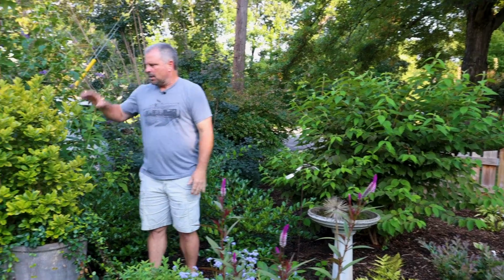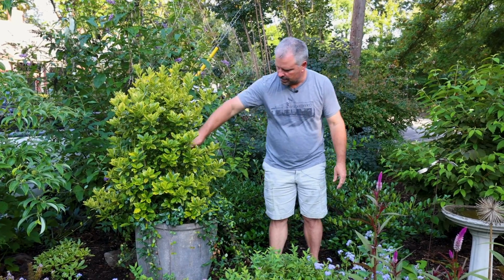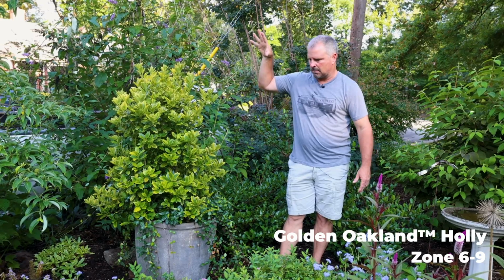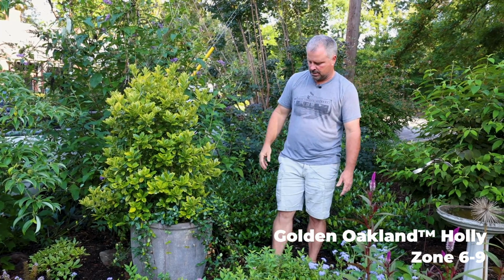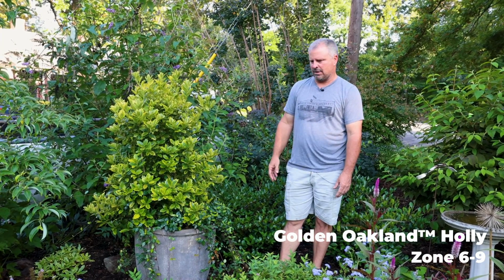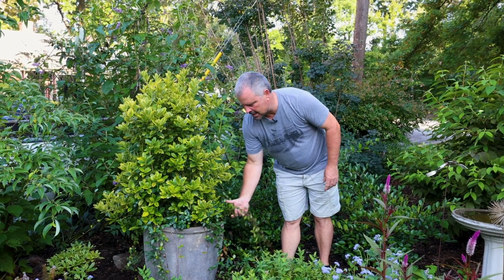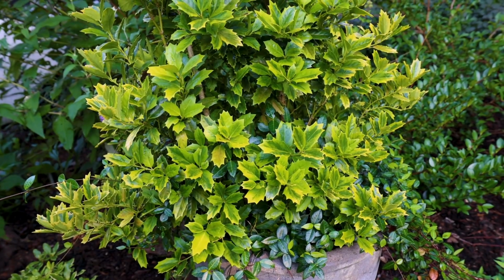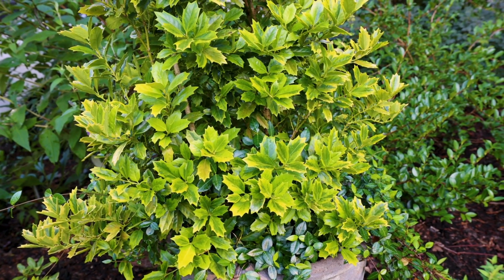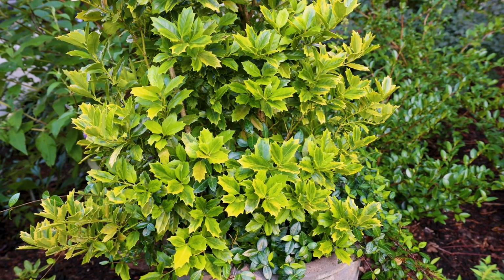There you go. This golden Oakland holly is really stunning in this container. I think ultimately it'll probably just go in the ground right where it is, but I had this big giant container that just looked fantastic, and it's looked fantastic in this space all along. There's some Asiatic jasmine planted down below it just to fill in the container right at the bottom, but I do really like this holly. I love the consistency and the variegation on this one.